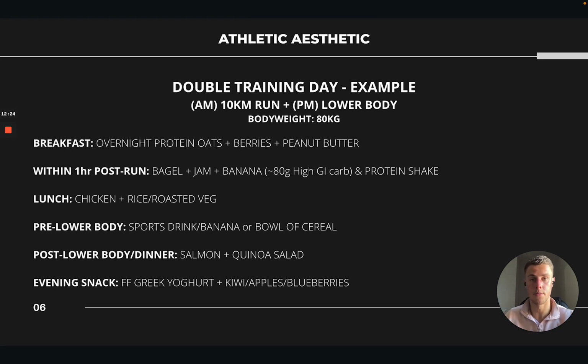Lunch, just as normal, any meal preps you've made, so chicken, rice, roasted veg is a good example here. And then pre-lower body session, we're also just going to take in some more high GI carbs, so a sports drink, a banana, or a bowl of cereal, just to ensure any extra depletion is taken care of and that performance is good for that lower body session. Post lower body session, this is assuming afterwards you will have a recovery period of 24 hours. So we can just go back to those low GI carbs, so salmon with quinoa, salad, things like that, as we don't have any immediate training session.